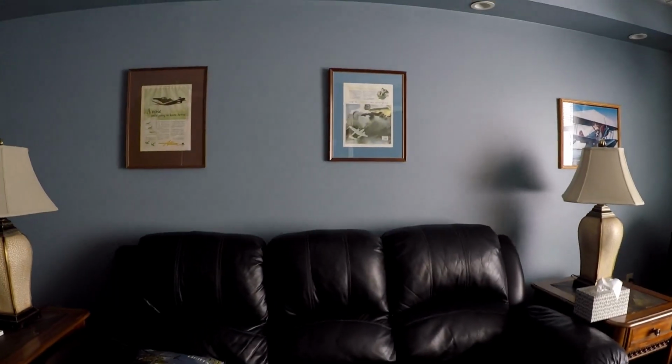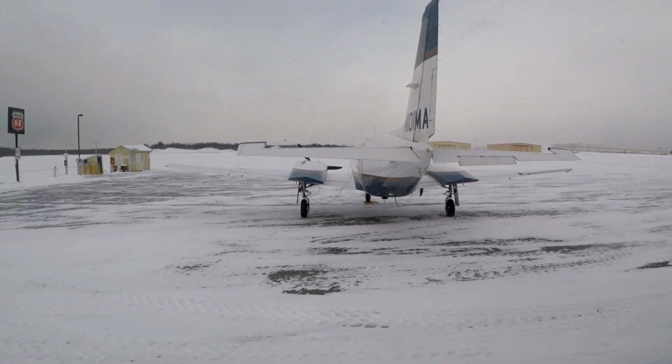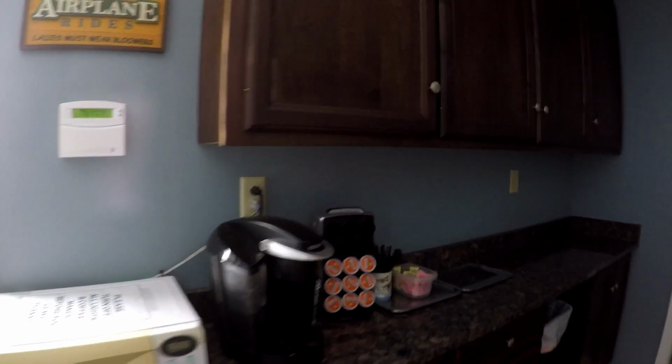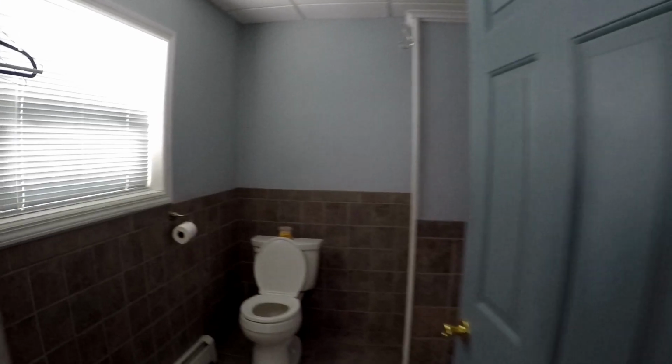So here's a pilot's lounge. You can come from the outside. And the wind is picking up out there, and there's a twin. And it's cold. Fuel, they have fuel. And there's computers over here. Coffee, computers. You can do your flight plans. You can print stuff out with the printer. And everything is here in the bathroom, and they have a shower. And there you have it.